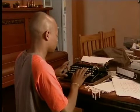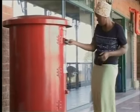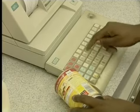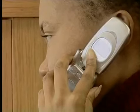Well, only 20 years ago there were very few computers around. People sent mail through the post. Prices were entered manually at the shopping tills. Cars couldn't talk and cell phones did not exist.